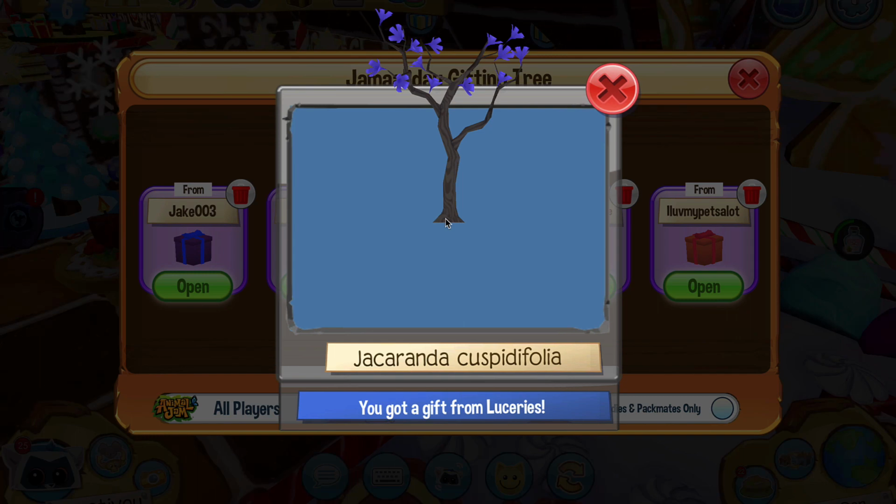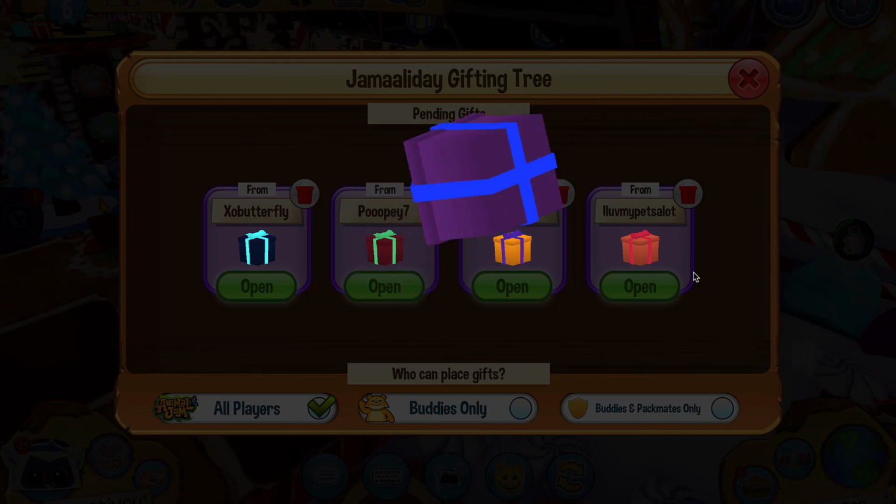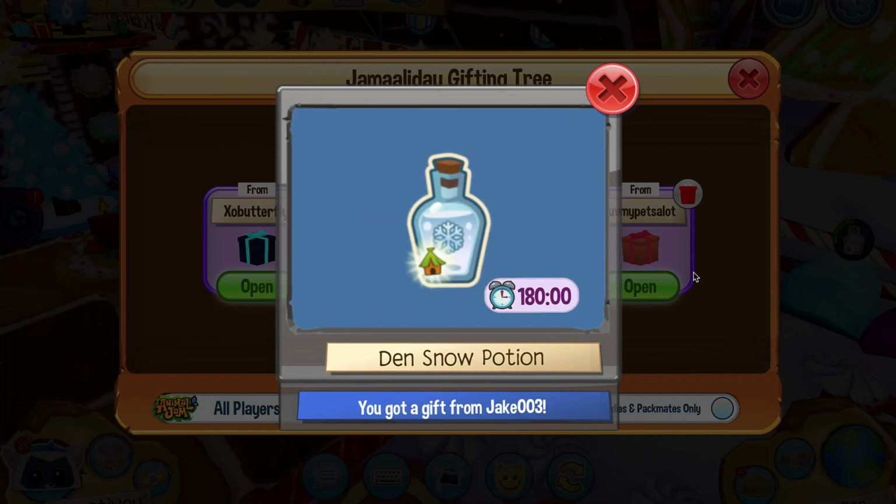Jacaranda cuspidifolia. This is the most beautiful thing I've ever seen in my life. And I don't even know how to pronounce it. Jacaranda cuspidifolia. This is a beautiful tree. Thank you. I was prepared to say, oh my goodness, I've never seen them in my life before. That is beautiful. Oh my goodness.